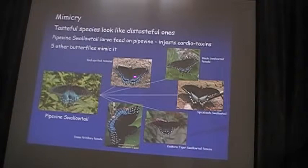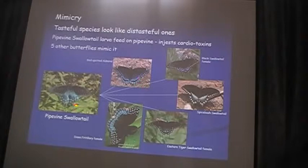We have the red-spotted admiral, which is not a swallowtail, but is very common. Black swallowtail female. Spicebush swallowtail, which is one of our common forest species. Black swallowtails occur more in fields. The eastern swallowtail female, and the Diana fritillary female, which occurs down the southern part of the state, like around here. Outside of the range of the pipevine, this one has the male coloration, which is the typical tiger swallowtail, yellow and black. But within the pipevine swallowtail's range, typically the females are this dark color. So that mimicry, even though these guys all taste fine and dandy, because this one is so distasteful, protects these guys, which is very cool.